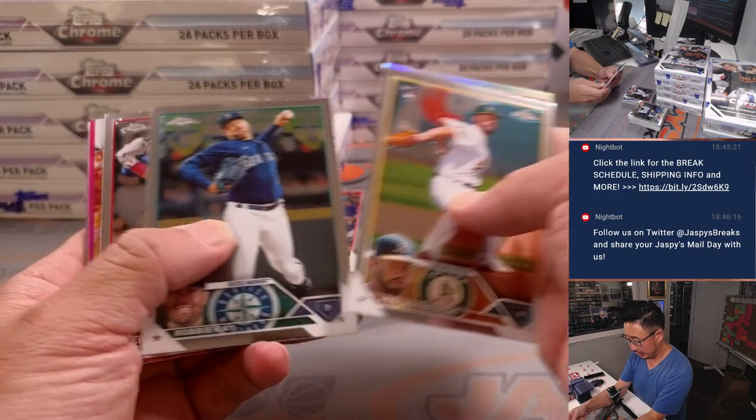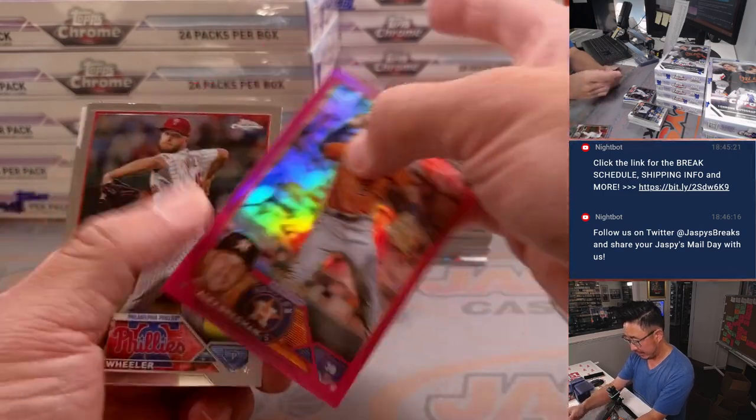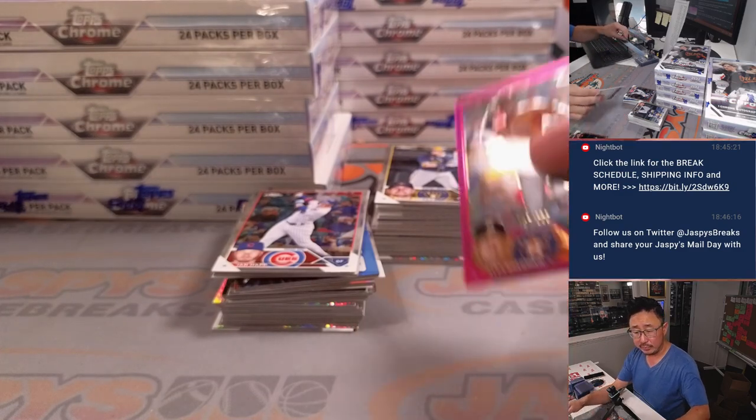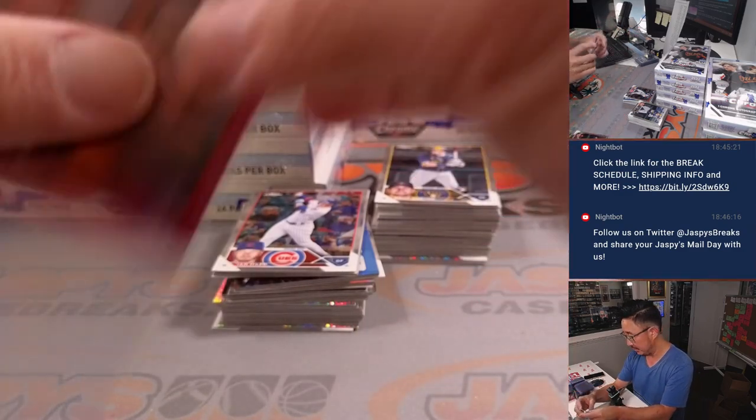Marcus Stroman staying in Chicago. There's Alex Bregman, 197 out of 399. That'll be for the Astros. That's going to go to Jason.